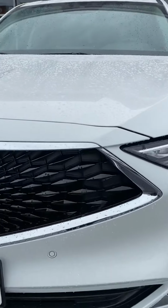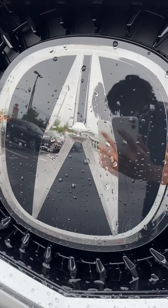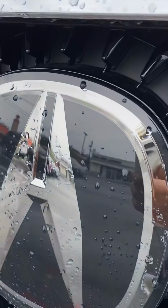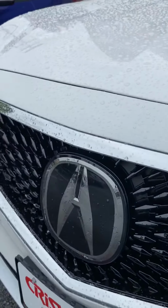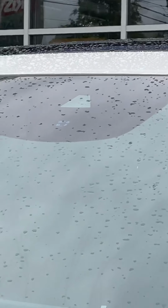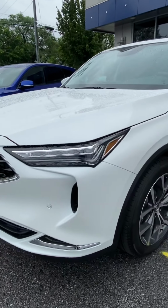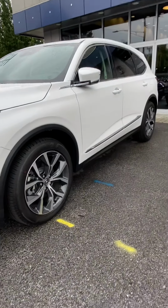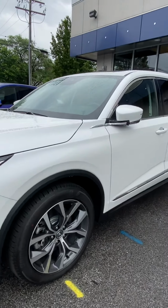This one does have Acura's AcuraWatch, so it does come with all the driver's assistance features, and they are operated behind this Acura crest, which houses the radar sensor and works directly in tandem with that little cutout right there in the windshield, which is the camera. So those two things work together to make sure that you stay in your lane, don't hit any pedestrians or animals, make sure that you don't run into a vehicle in front of you, and different things like that. Also allows you to have adaptive cruise control, which is also really nice.